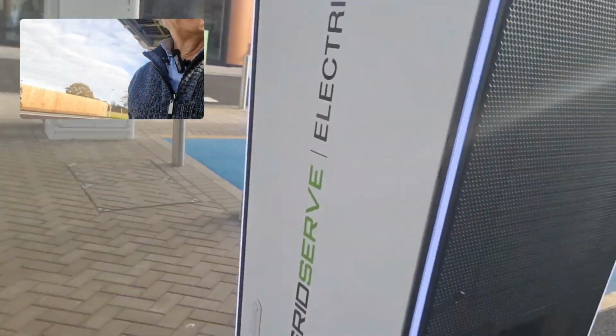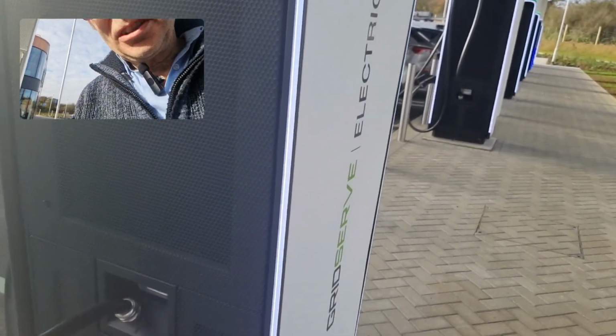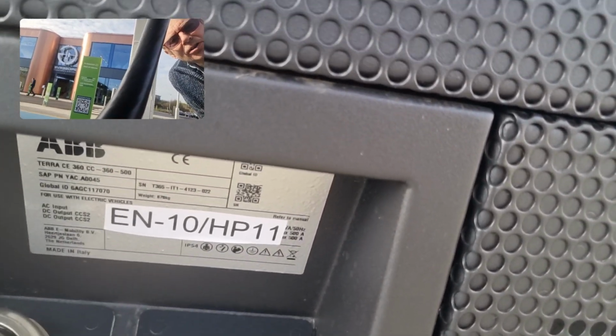So not much signage on this. It's just fairly obvious. There's no boards or anything on it to tell me what it is. It's a little bit down there. But let's see. It's an ABB charger. Go.